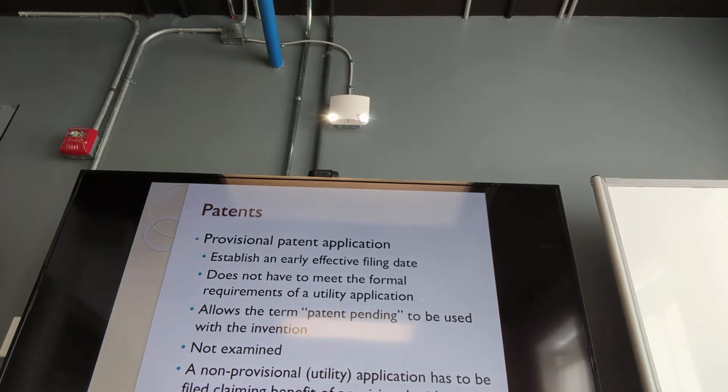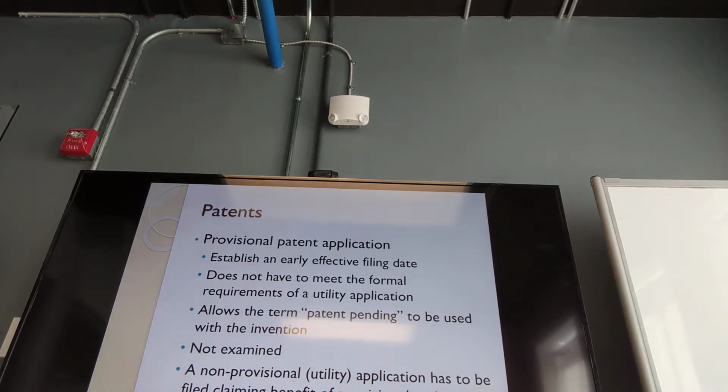They establish your effective filing date. They have very few formal requirements, if anything. Basically, you can take a cover sheet and put it on a white paper, or on your software spec sheet. You can do all sorts of stuff with it. There's no requirement. Now, they're not looked at, and you've got 12 months to convert them.